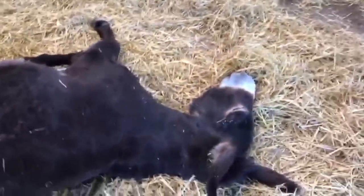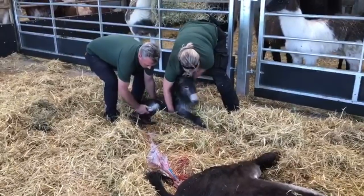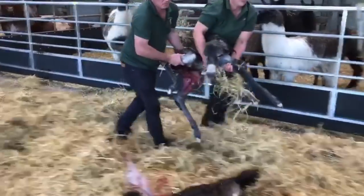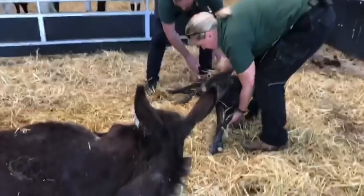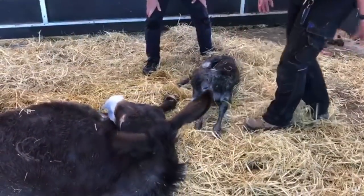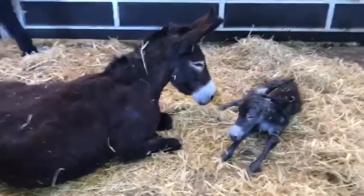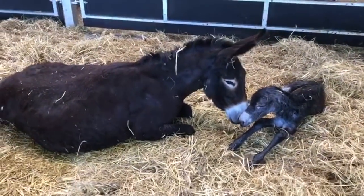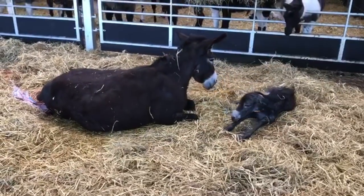Mum's obviously a little bit tired, but she's having a look, she wants to see the little one. So we're just going to introduce the little one to mum, and hopefully they'll bond pretty much straight away. Mum's having a look and getting up already, which is a good sign. We're just going to leave her be for a little bit. We'll end it there, but everything's looking all right up to now.